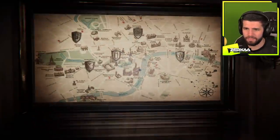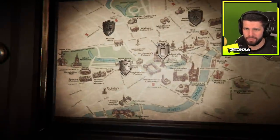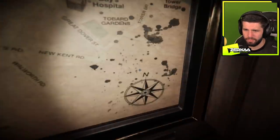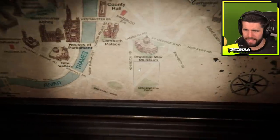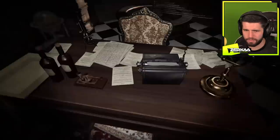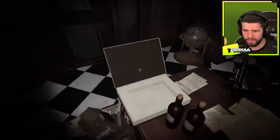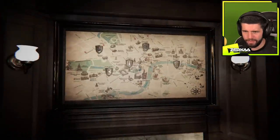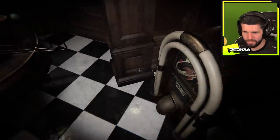Did it work? Then what? Is there any more you can do? Don't think so. Oh, there is. There's one by Imperial Museum. What's that? Right, let's read the letter. It's the last thing. It's the only last one we have left. Where's the sword? Where is it? Oh, we lost it.